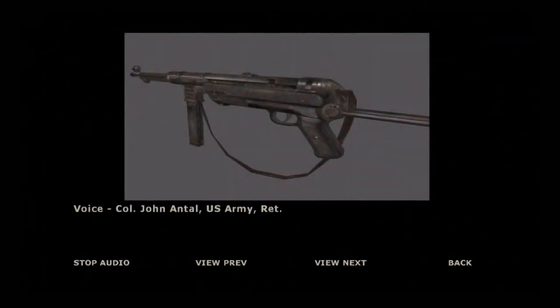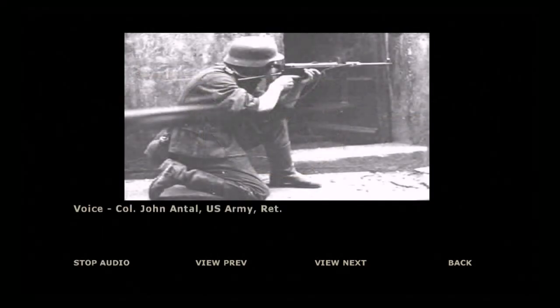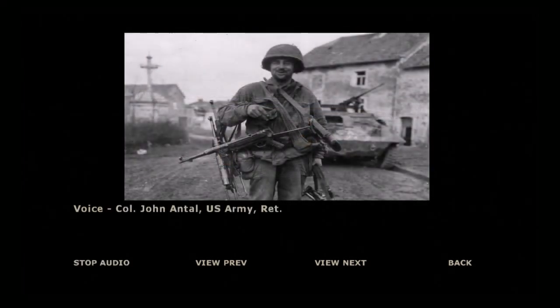This is the German MP-40 submachine gun. The MP-40 was the standard German submachine gun of World War II and was the preferred weapon for squad leaders in the German army. The MP-40 is 32.75 inches long with the folding metal stock extended, and it weighs 8.7 pounds. The MP-40 was a very lethal weapon at close range. Many Americans preferred the MP-40 over their own submachine guns and scavenged them whenever possible. In Brothers in Arms, you can feel free to take one for yourself.